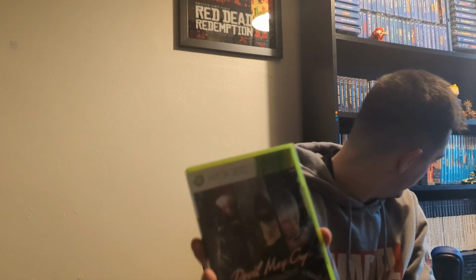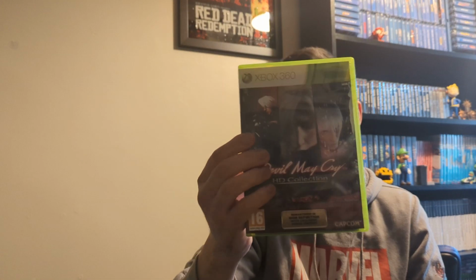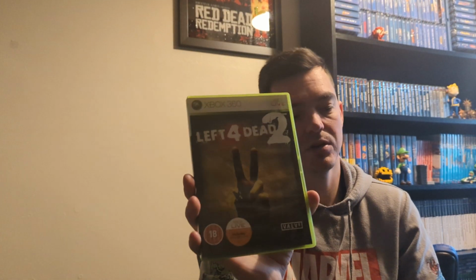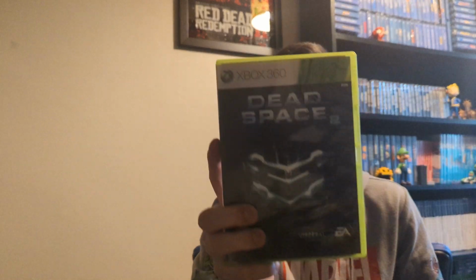Devil May Cry HD Collection. This is I think three games in one, which I do have all on the PlayStation 2, but again, I'm considering just keeping that. Left 4 Dead 2, so this is definitely one I want to keep. I've got the first Left 4 Dead. I had this one back in the day, but didn't play it as much as the first. But they are really, really fun. And Dead Space 2, which I don't have.